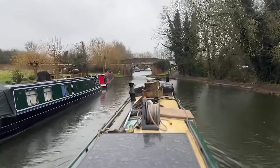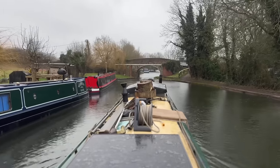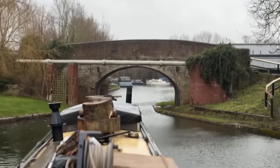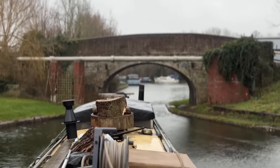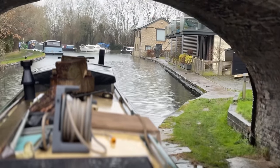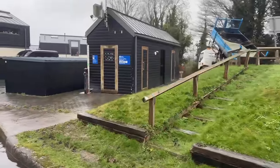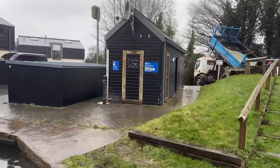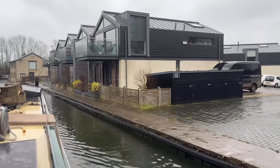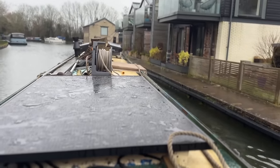Here we go, the other side of this bridge is where I can fill up my water tank, which is almost completely empty. Quite easy to overshoot that. Almost completely missed it. It's right next to these private residences. Looking very posh. Right, time to reverse.